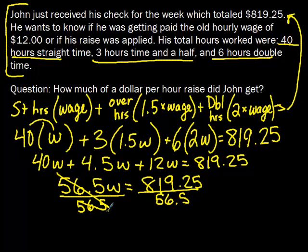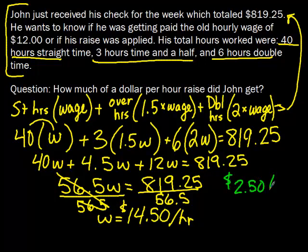It cancels out over here, so we just have W left. We have a final answer once we do the division of $14.50 an hour, because our answer for this problem is going to be our wage, which happens to be a dollar amount per hour. Our question asks us, though, how much of a dollar per hour raise did John get? He was making $12 an hour. He got his raise to $14.50, which now means that he is making $2.50 more per hour, which is a $2.50 an hour raise.